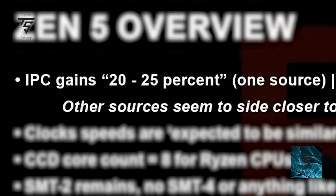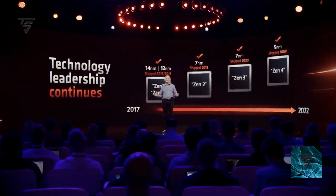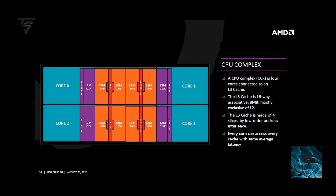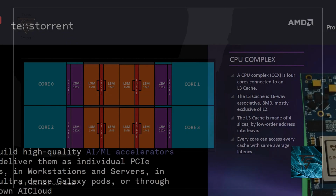But this looks nice. Zen 5 will be insane in performance if this turns out to be true. And Zen 5 is based on 3 nanometer, so pretty insane. This just confirms what Zen 5 will look like.